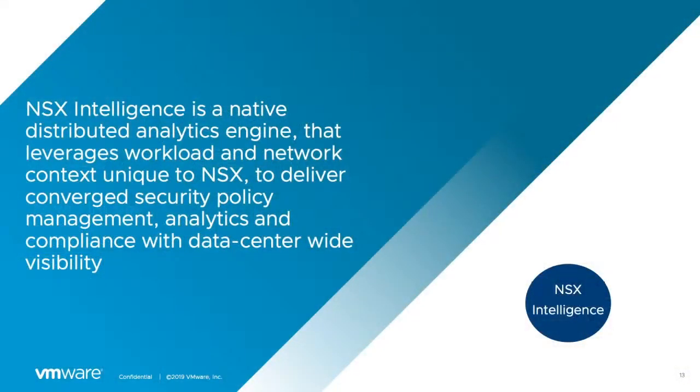That's it for the distributed IDS, and before I wrap up, I would like to quickly touch on NSX Intelligence. So NSX Intelligence is our distributed analytics engine, which provides continuous visibility for the network and security teams. It has a consolidated inventory of workloads and processes, and provides this information in a visualization, all in one dashboard. It collects all this information from vSphere, NSX, App Defense, vRealize Network Insight, and the list will continue with the release of newer versions.